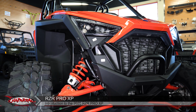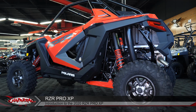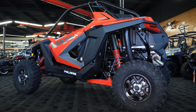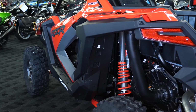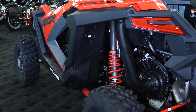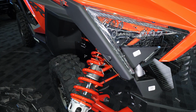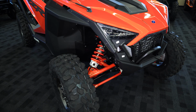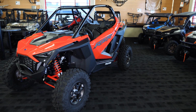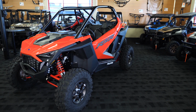I'm Kyle Bradshaw from Chaparral Motorsports, and today I want to introduce you to the brand new 2020 RZR Pro XP. Now, if you are a fan of the most powerful side-by-side on the market, this guy now takes that prize. At 181 horsepower and measuring in at just 64 inches in width, this car is going to be a game changer. We're going to take you on a walk around of this car today, and we're going to give you comparisons between the XP Turbo and the XP Turbo S.